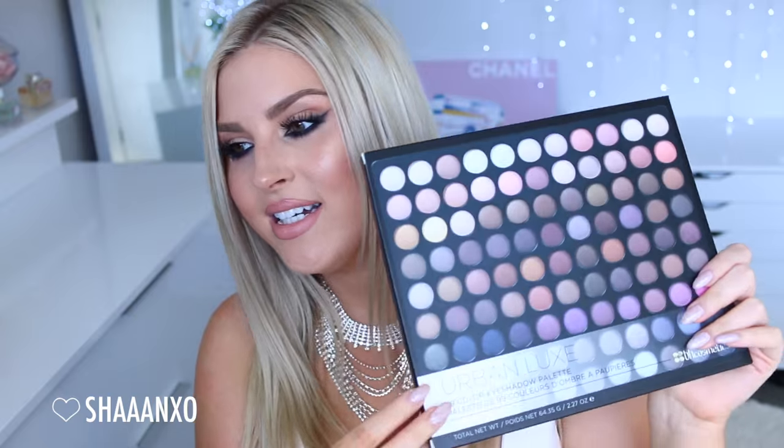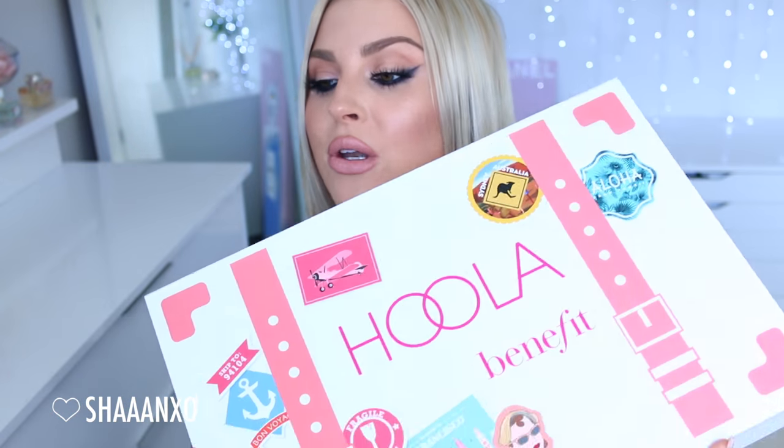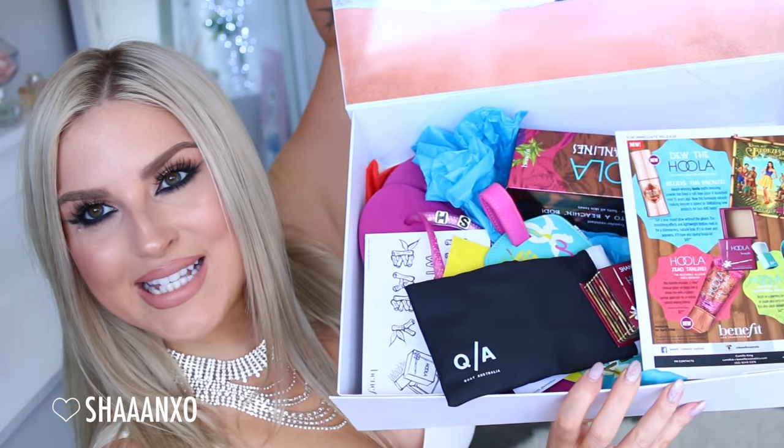That's cool. And then the last thing they sent me was the Urban Lights 99 color eyeshadow palette. Looks like it just has everything. And then last but not least is this gigantic box. This is so cool. Look, it's a big hula box by Benefit, and then there's heaps of stuff inside.